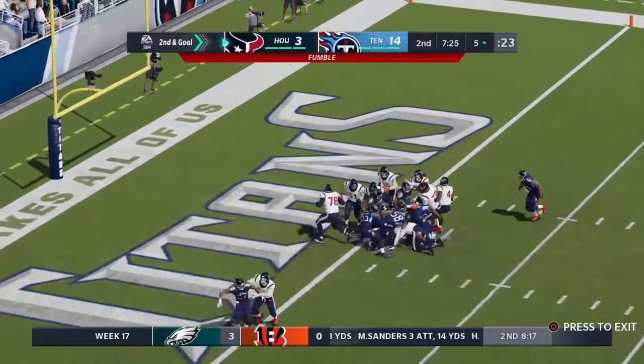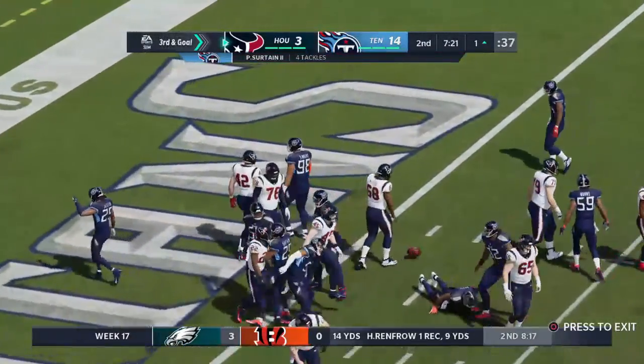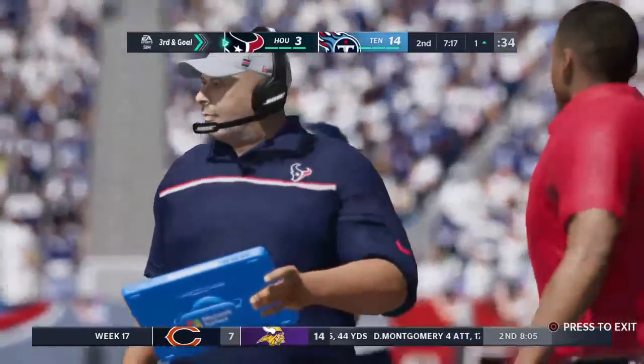Fighting for the end zone. He lost the football. It's out. So they escape, so to speak, maintaining the football.